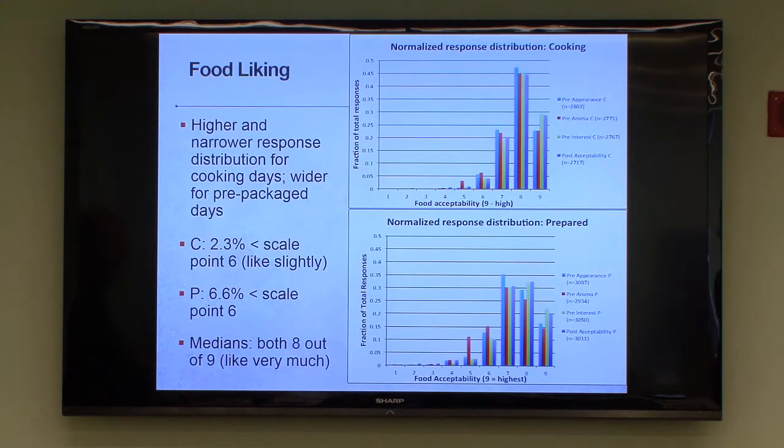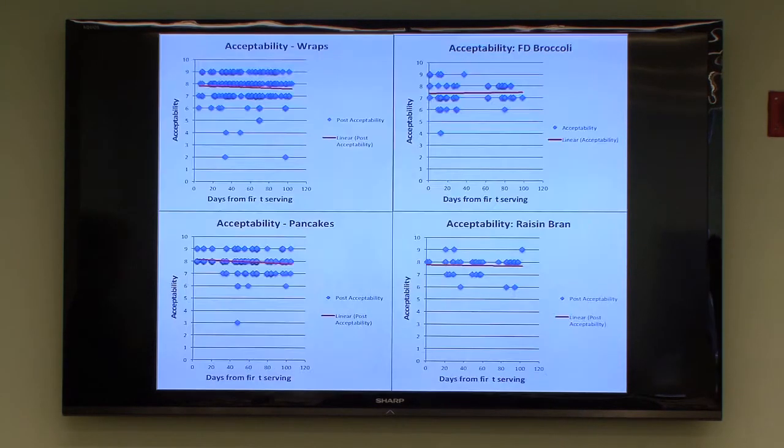In terms of food liking, there was a narrow response, so more likability on the crew cooking days than with the prepared packaged food. But again, not a big change here. So we weren't seeing a huge decrement in food liking throughout the whole mission, compared to what we saw with the Bedrest, where we saw major changes in food liking.